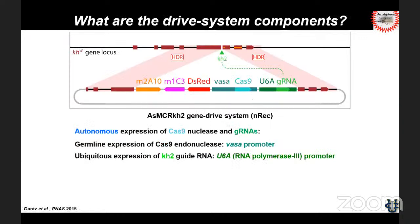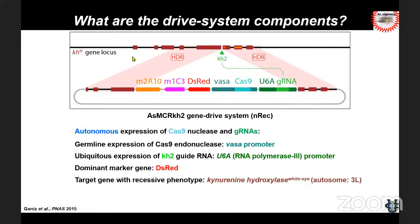So if we look at one that we've developed for Anopheles stephensi, the system components for autonomous expression involve the Cas9 nuclease driven by a promoter, the vasa promoter, that allows it to go after the cells that are in the germline of the mosquito so that this can be propagated. It also carries the guide RNAs that are consistently expressed, so we can have a germline specific expression of the endonuclease and the guide RNA present, and it targets a gene. In this particular case, we have a DsRed dominant marker that allows us to follow it here. And our particular target here is a gene called kynurenine hydroxylase, or kynurenine monooxygenase, that when mutated and in a homozygous form causes a white-eye phenotype.